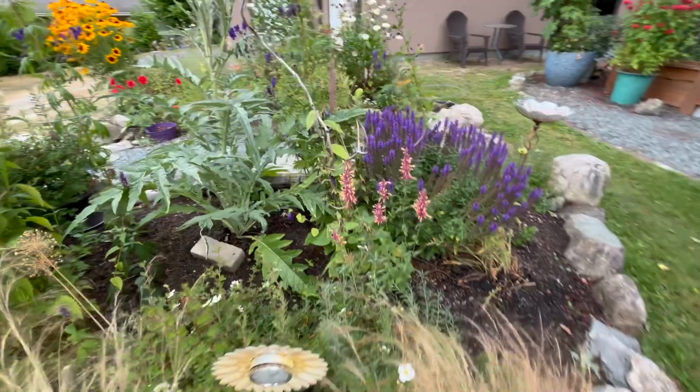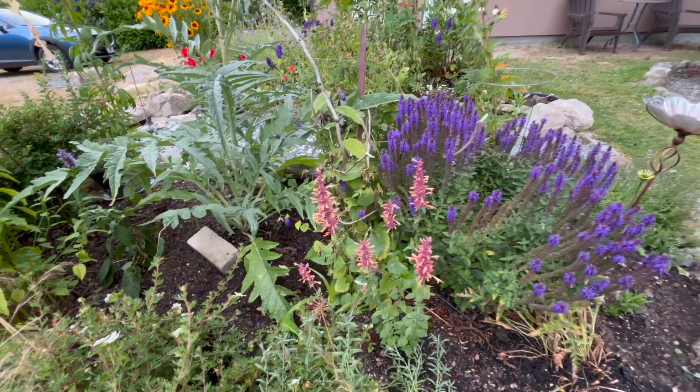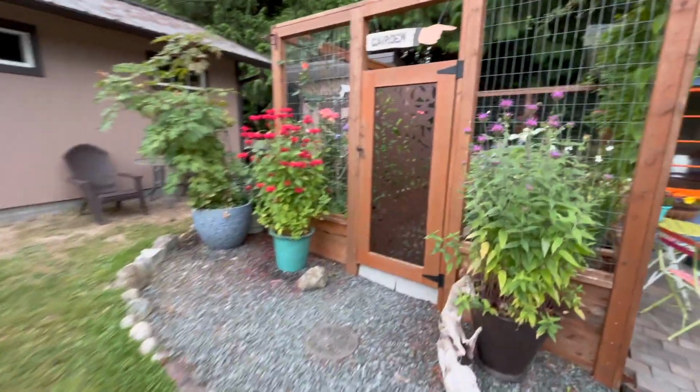Another agastache in here. I can't remember the variety. I didn't do my research on this bed for the night. I'll get the name of that one. Okay, before it gets too late, let's go look in the hosta enclosure.